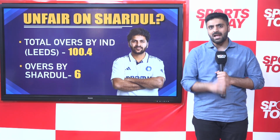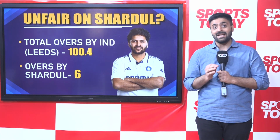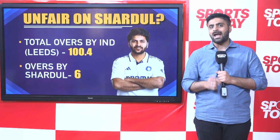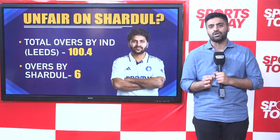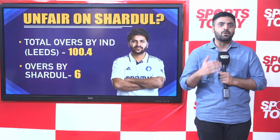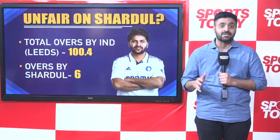There have been several highlights from the India versus England Leeds Test, but one of them has caught everyone's attention, and that is the heavy underutilization of Shardul Thakur here. Whether that turns out to be a mistake on the part of Shubman Gill, well, that remains to be seen.